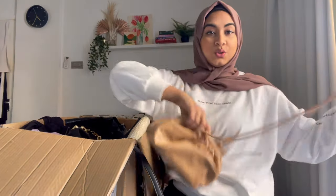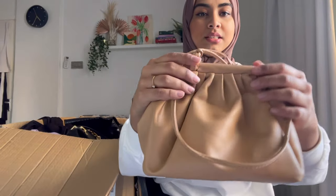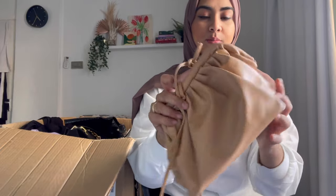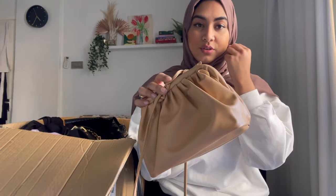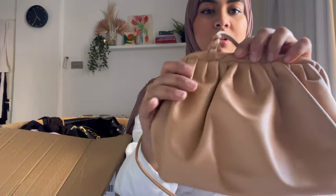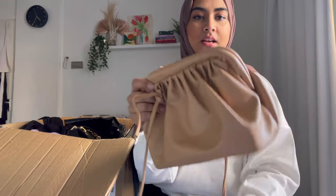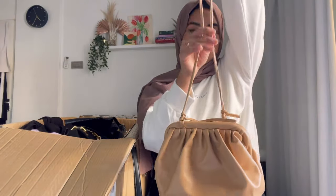Okay, so the second bag is this ruched detail bag. I think Bottega Veneta has a similar bag, and I really loved it, but obviously it's so expensive. So I found a similar one on SHEIN, and it's quite decent for the quality. I mean, the leather is really good. It's not plasticky. There's no smell, and also it opens like this. The hardware is really nice, and then it comes with this strap like this. So really cute. You can hold it like this. I think it's kind of small, or you can wear it. So yeah, that's the second one.